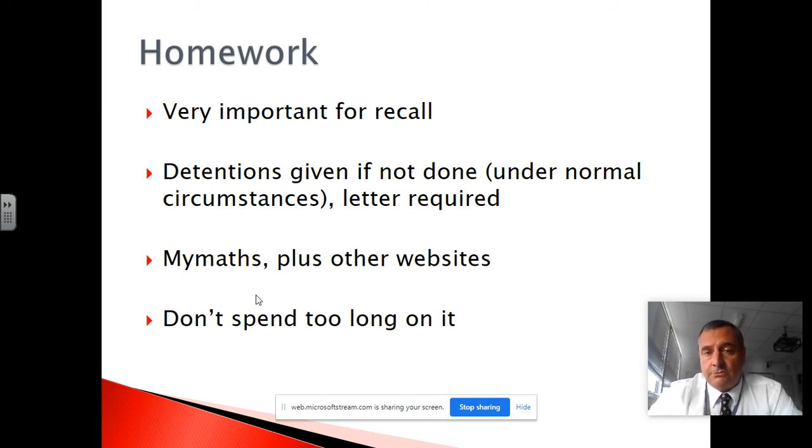An email is also really good, because when I'm sitting at home cooking the tea or eating my tea and I get an email, I will answer that email. I'm quite happy to do that. But just don't spend too long, and certainly don't get worked up over it. It's there to help you help your child learn and to make sure it's embedded.